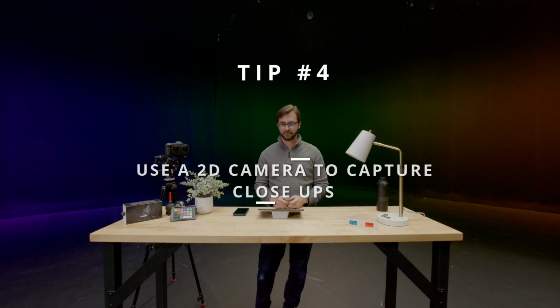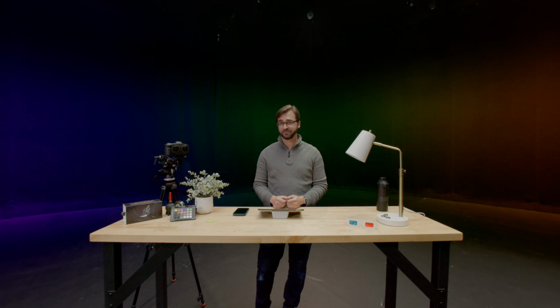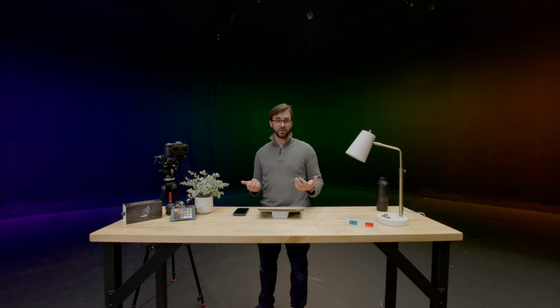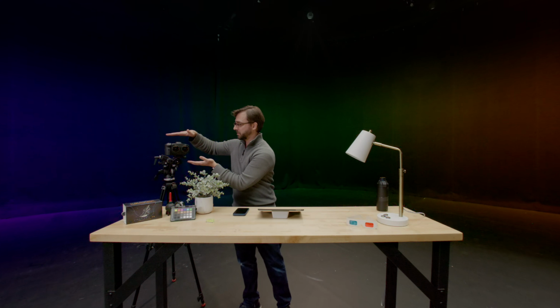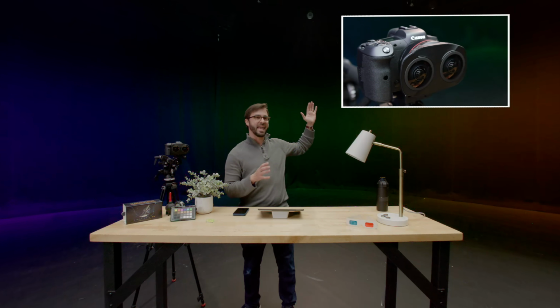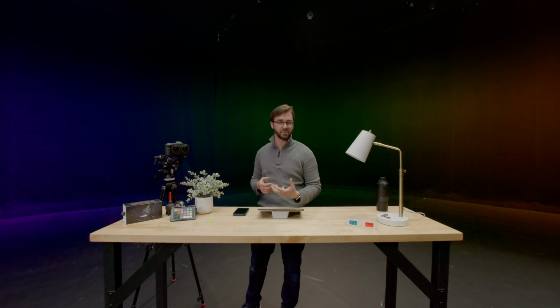Tip number 4. Use picture-in-picture. We don't necessarily have a close-up, right? And getting too close is not great for stereoscopic. So what do you do when you want to see small objects? Like if you want to see this camera closer, what would you do? Well, take a 2D camera and also capture this image right here. We can put that right there as like a picture-in-picture overlay. I like to call this AR in VR, right? And this is a tremendously successful way, I think, to tell those kind of close-up stories, to highlight some of those details without breaking the immersive space.